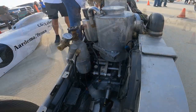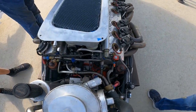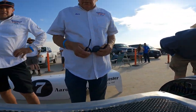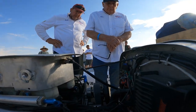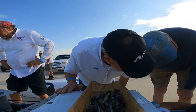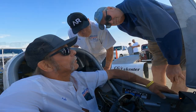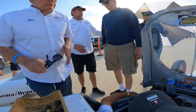You're looking at a custom-made V12 6-liter engine that was made by Pete Aardema and Kevin Braun here in San Diego. This engine is listed as a C-category gas Lakester. This means that the displacement of the engine cannot exceed 6 liters and it must run on gasoline. Today, you're going to see this thing buzz down the track and you are going to be pretty impressed with what you're going to see. Stay tuned, folks. This is some pretty significant stuff.